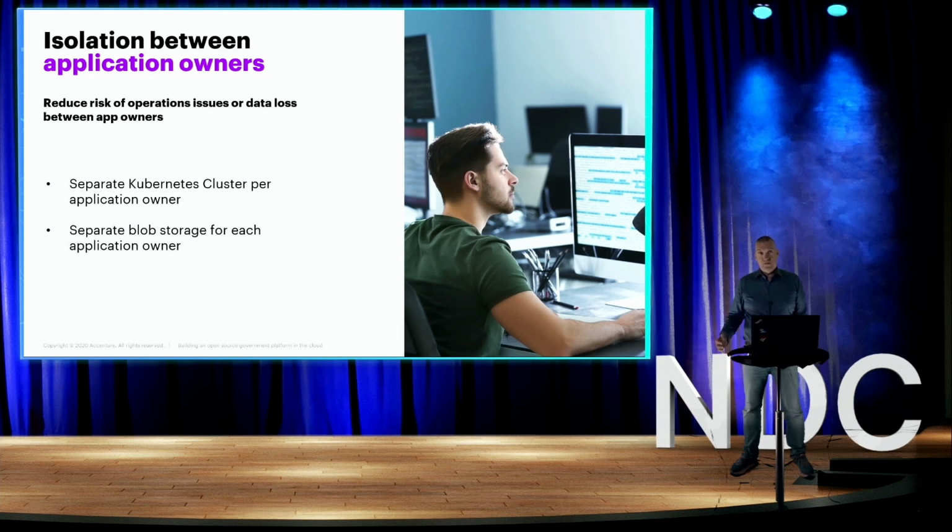And the last one, application owners will be isolated from each other. You don't want an application owner to be able to affect the service for others or be able to access data for others. So we have isolated infrastructure for every application owner, and we also have an isolated and separate data store for every application owner. Then Nina is going to tell you more about the solution we are building.